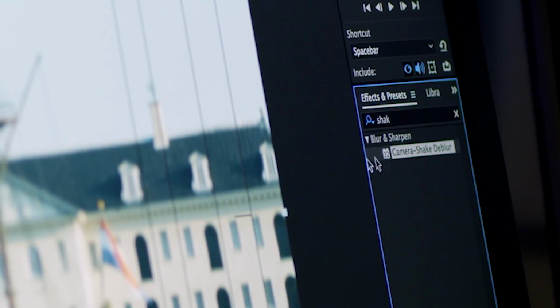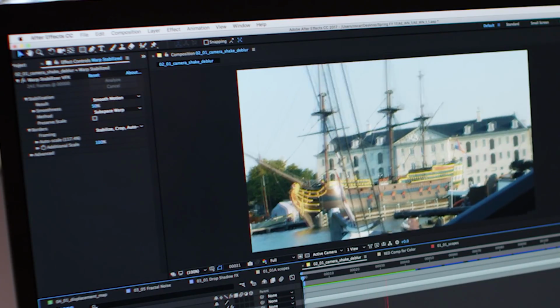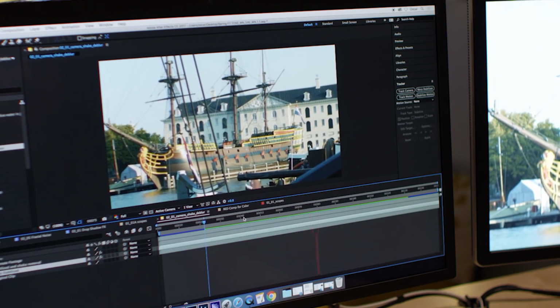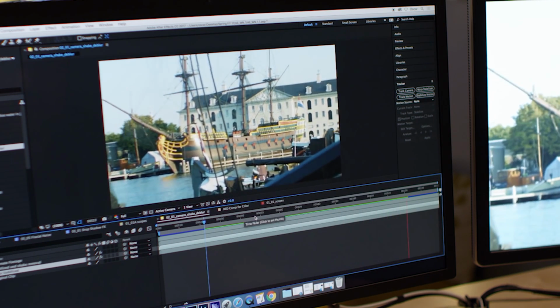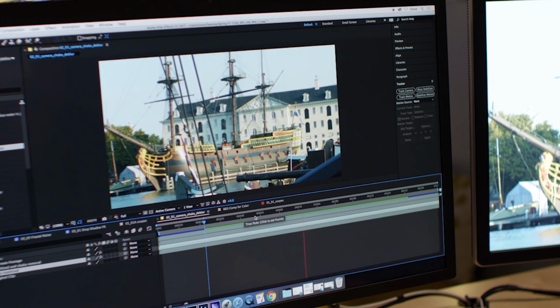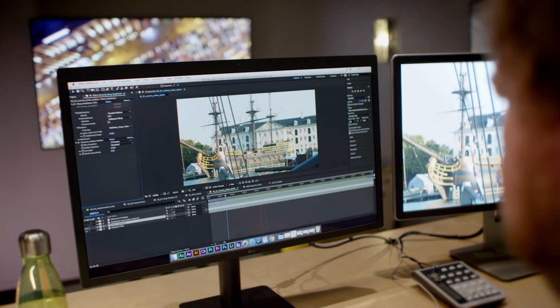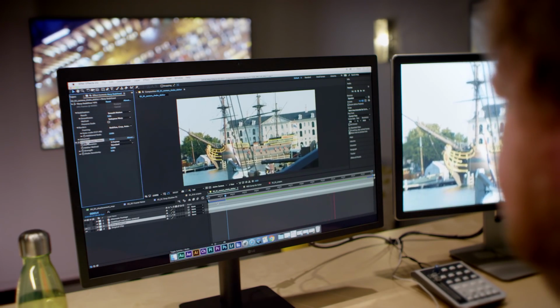And then a new plugin called Camera Shake Blur, which is supposed to take the blur out of your shaky footage. However, I have not tested this, so I don't know how good it works or not, but we definitely will soon. I'm going to do a whole episode diving into all of those because there's a lot, and I'm really excited about all of them and just want to show you guys how they work and why they're great or not. Who knows? But those are my updates.